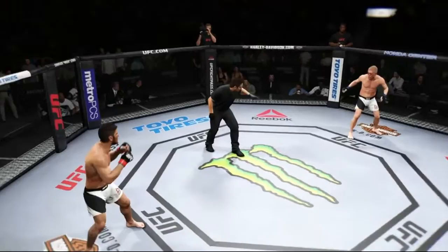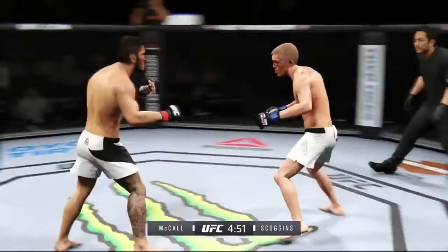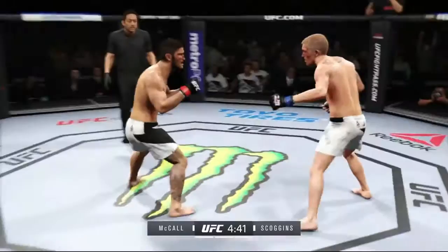Here we go, 5 minutes remains in the fight. Now starting off this round, he might still be hurt. He's gonna wanna look to be defensive and move and avoid getting hit and try to recover. He's landing a lot of uppercuts. You're absolutely right, Joe. He's doing an awesome job continuing to score with the uppercut.